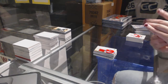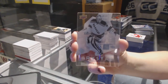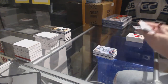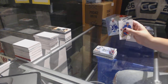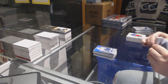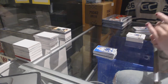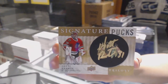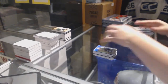We've got a Crystal numbered to 275 for the New York Rangers, Henrik Lundqvist. Numbered to 233, Steven Stamkos for the Tampa Bay Lightning. We've got a signature pucks for the Chicago Blackhawks, Antti Raanta. And see, Raanta.